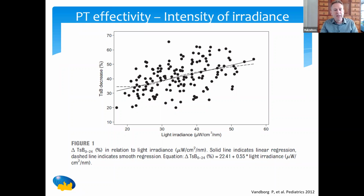Using a LED phototherapy device, Van Borg and colleagues observed a linear dose-response relationship between irradiance in the range of 20 to 50 microwatt per square centimeter per nanometer, and a decrease in the total serum bilirubin levels over the day.